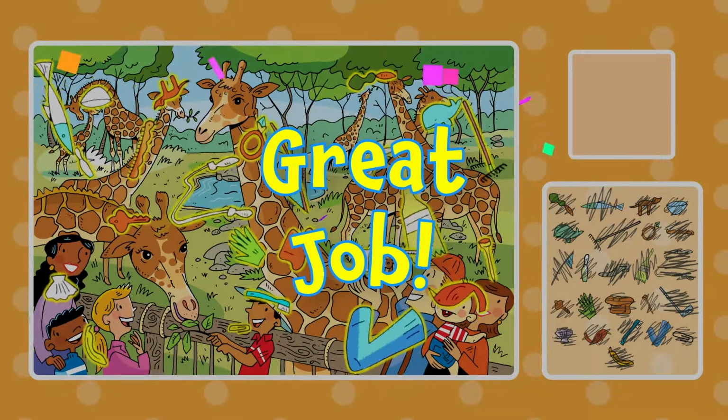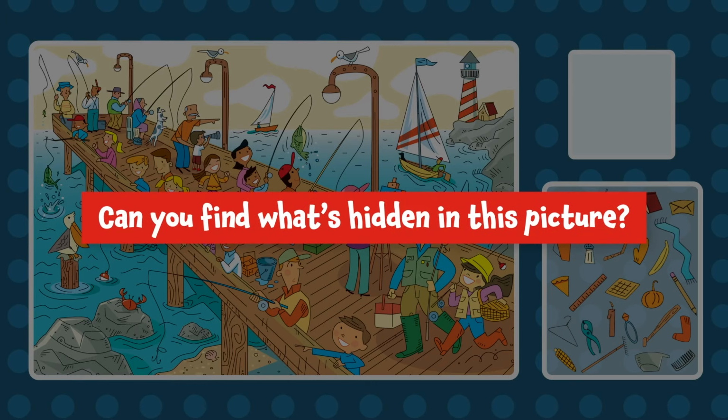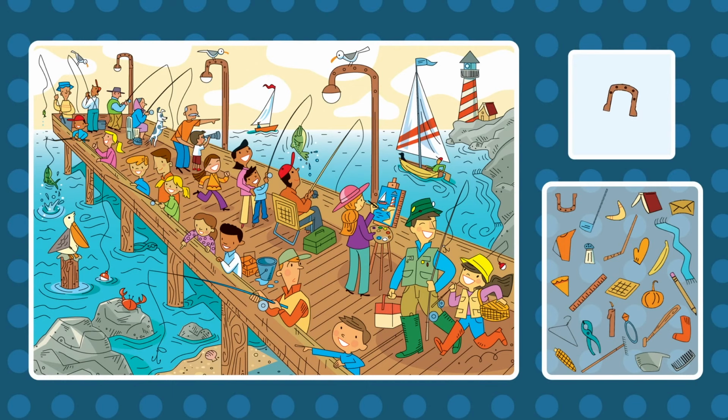Great job! Can you find what's hidden in this picture? Can you find the horseshoe? What about the golf club? Can you find a boomerang?